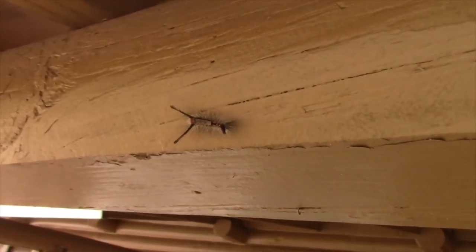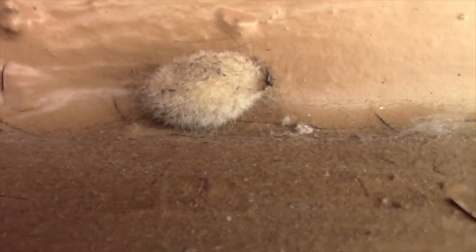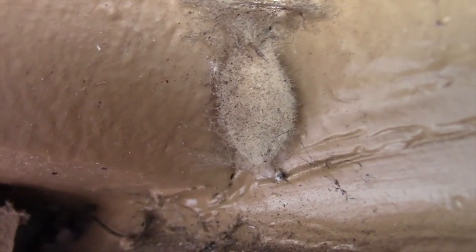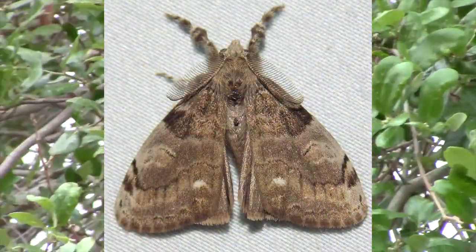Now, the caterpillars pupate within grayish cocoons made of silk and larva hairs on the trunk, branches of trees, and also nearby objects, such as your home. The adults emerge in about 2 weeks and mate. Here is what an adult moth looks like.